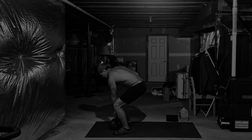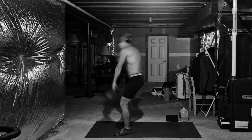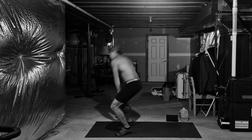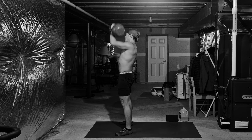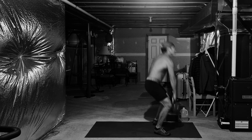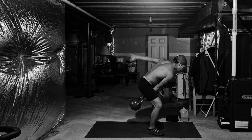Now here's the difference with the continuous snatch. This version starts with the kettlebell already in motion. In order to bring the kettlebell up, you're using the combined effort of your lower body and upper body, whereas the dead stop version utilizes primarily your upper body to generate force. The continuous snatch distributes the load more evenly throughout your body. You can see here how I'm generating force with my hips as well to push the kettlebell to the front.